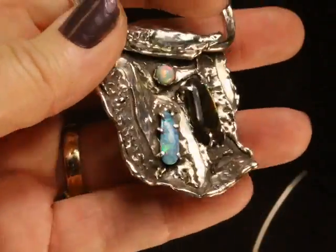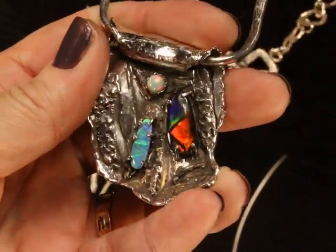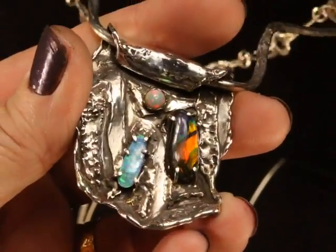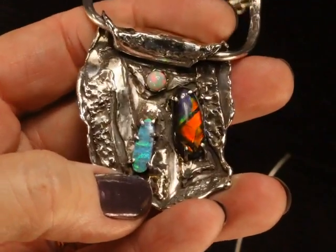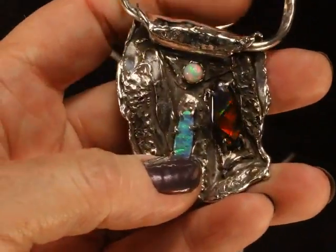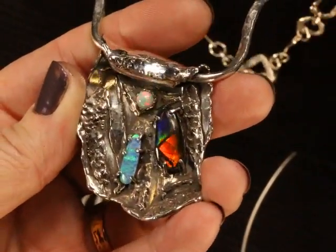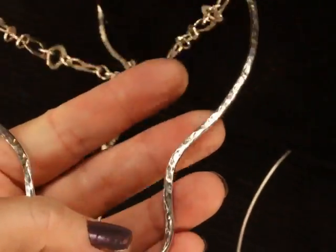This beautiful piece has a piece of ammolite. This is the ammolite. And if I catch it in the light, you can see all its beautiful colors. Ammolite is a 70-million-year-old shell fossil found only in Canada, and I figured my opal clients would love ammolite since we all love the iridescent nature of opal. This is a piece of black opal, and this is an Ethiopian opal. And this piece really catches the light when you walk in a room and move in different directions.